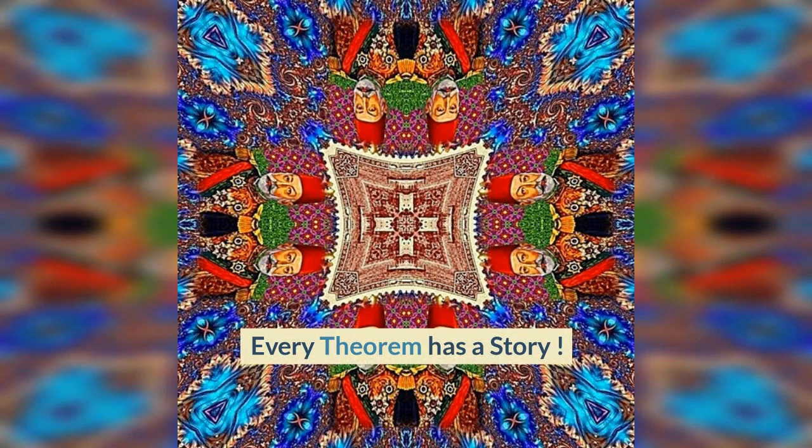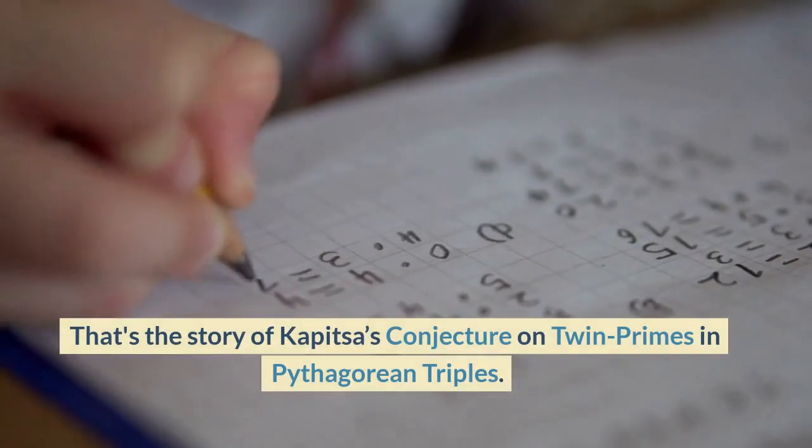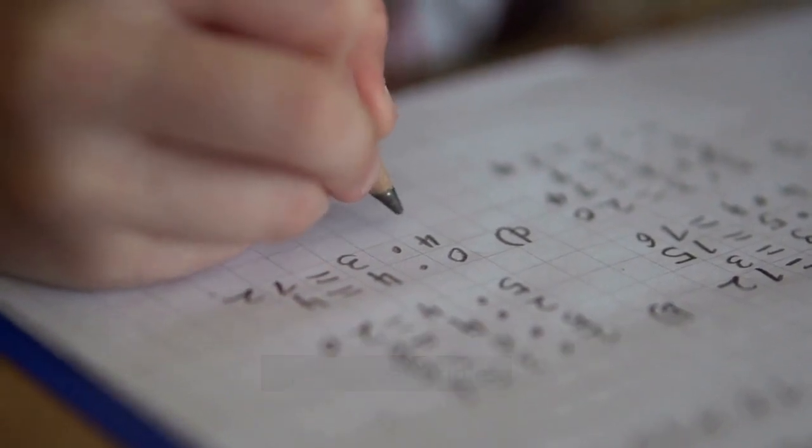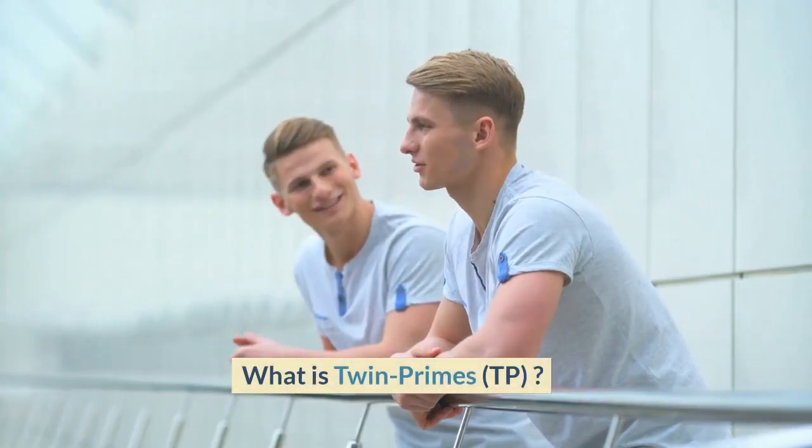Every theorem has a story. That's the story of Kapitsa's conjecture on twin primes in Pythagorean triples. What is twin primes, TP?